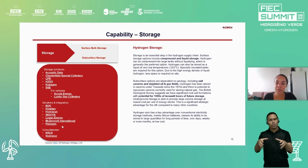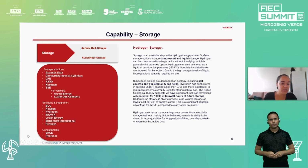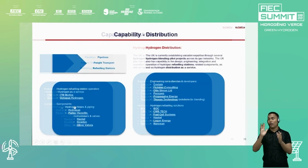ERCE and Hydrogen. And I mentioned in the very beginning that the UK is naturally endowed with subsurface options in addition to these overground cylinders that can be used for hydrogen storage, that include salt caverns and depleted oil and gas fields. And the British Geological Survey suggests that we have significant rock salt formations with the potential for thousands of terawatt hours of future storage. So there is great potential there.